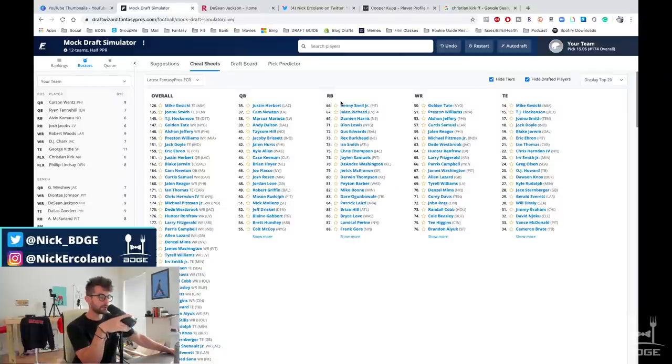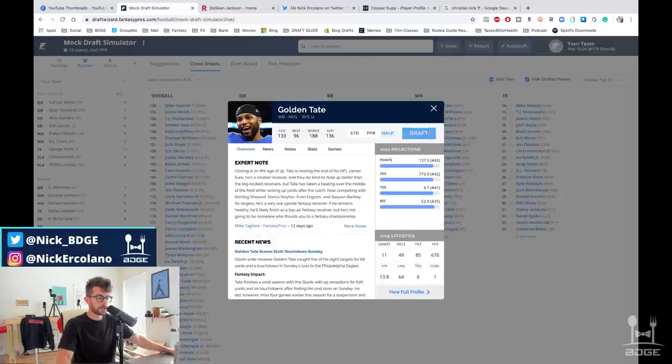I still think Golden Tate's probably going to be the apple of Daniel Jones's eye. So I like Golden Tate here, man. I know I just said don't draft for floor, but I feel like Golden Tate's not just a floor play. He's someone that you could legitimately put in your lineup week over week and feel decent about. So we'll go with Golden Tate as our last pick here.